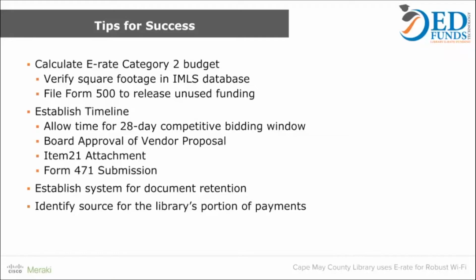Also, the Item 21 attachments, it would be great if you can review those prior to submitting the Form 471, because a lot of times that's a source of errors that have to be corrected during the review process or through substitutions, which could delay the funding being available for your project. And lastly, plan out when you're going to submit your Form 471. Make sure that you have everything that you need in terms of your contracts, your pricing, your signed contracts, making sure all your documentation is in order, making sure that everything is ready for submission, including the Item 21 attachment.